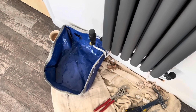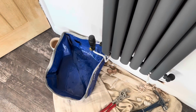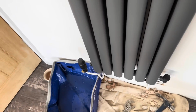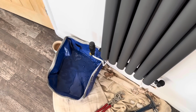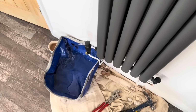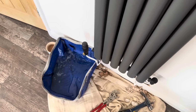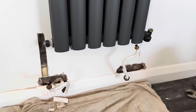Now, what I'm demonstrating here is how an airlock works based on a radiator. So with the air vent shut, the water stays in the rad. When I open it, it lets the water out into the bucket. Thought you'd like to hear that, for those of you that aren't working plumbers.